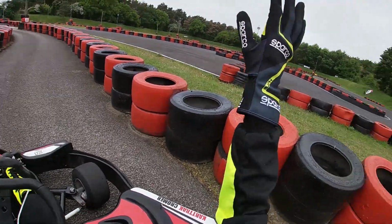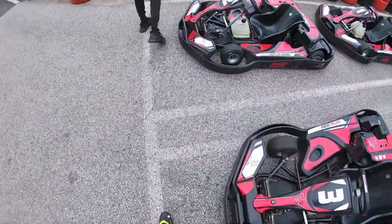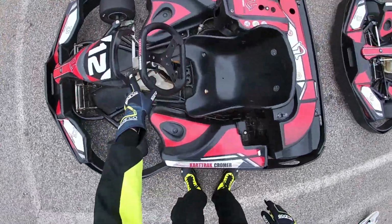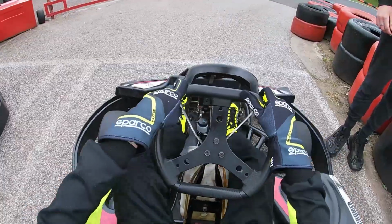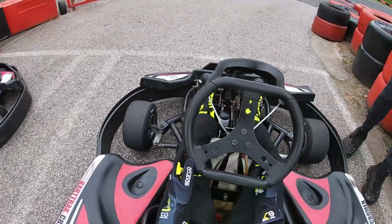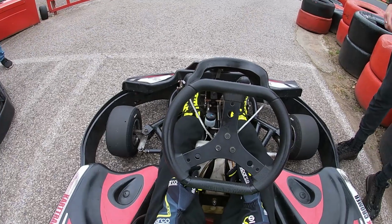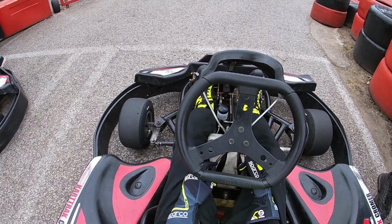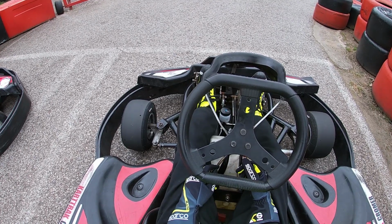It stalled there for some strange reason, so I called for some help. So this time it looks like we've got kart number 12, and this one's a bit different from what I noticed. I'll talk about it in the video, but let's just start the practice session, I guess. It's not really a race, it's more like a track day.